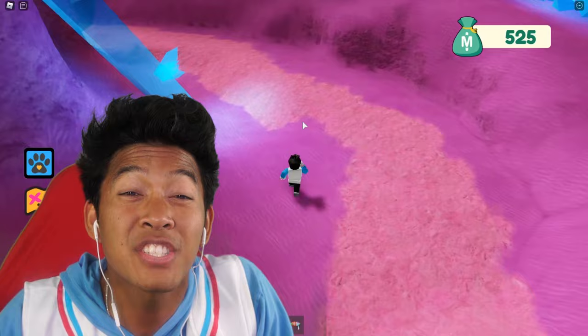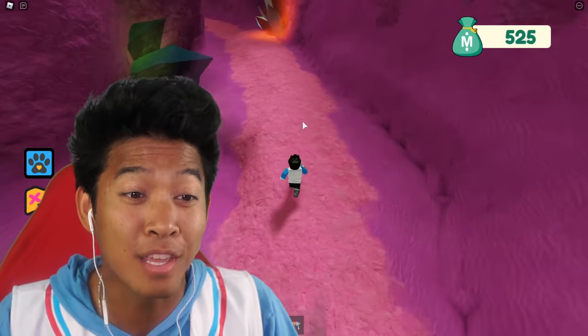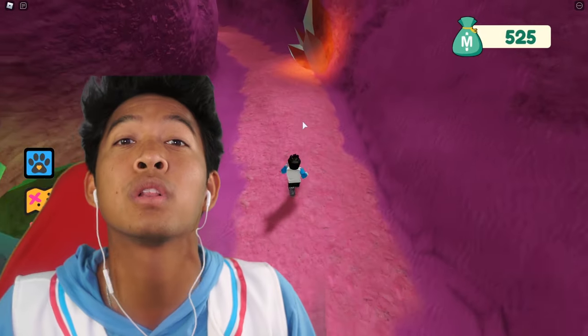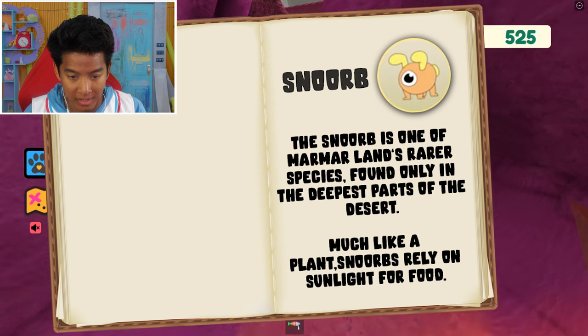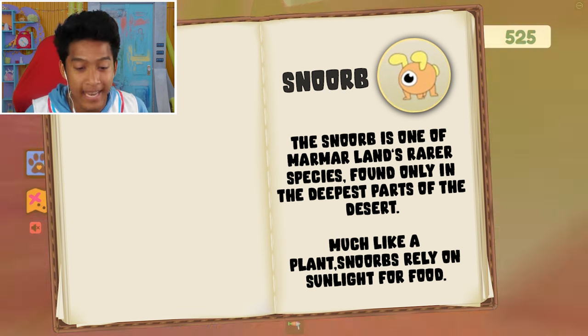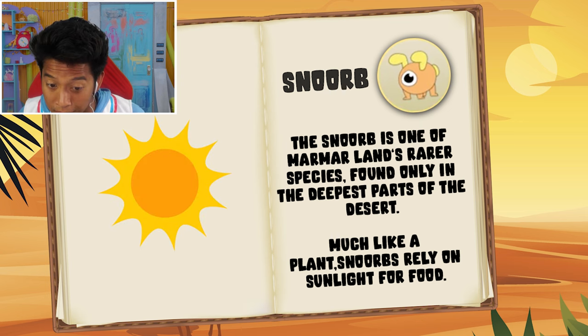Explorers, sorry, I just got so excited to get the Vault Master out of MarMarland, I already started looking for the next pet. Just so you know, we're looking for the Snorb. The Snorb is one of MarMarland's rarer species, found only in the deepest parts of the desert. Much like a plant, Snorbs rely on sunlight for food.